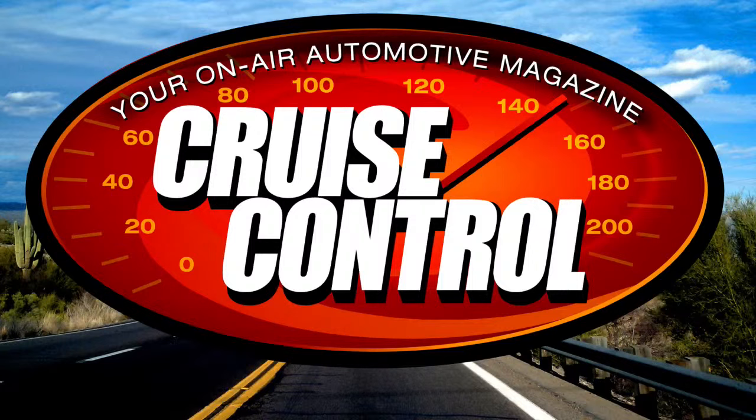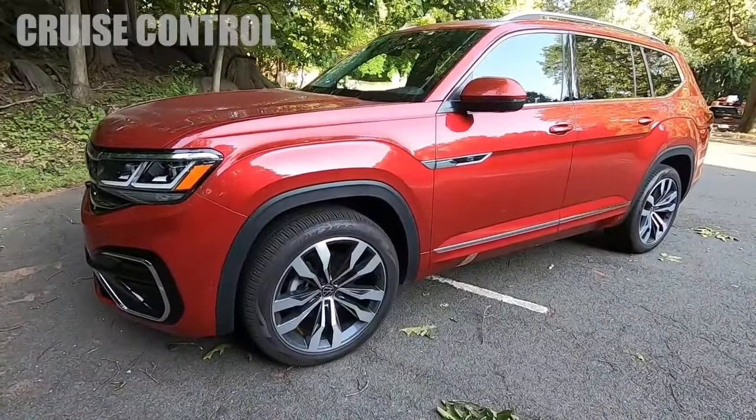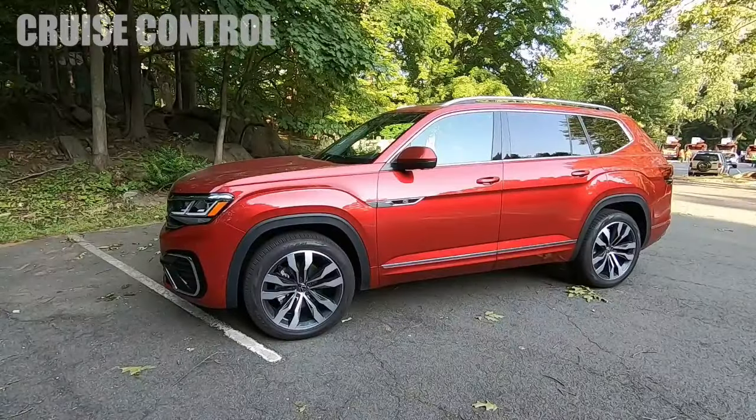And we're coming up. Cruise Control. And welcome back to Cruise Control, your on-air automotive magazine. Fred Staub and Les Jackson. We've got an at-the-wheel review of the Atlas, which is a great, very popular vehicle from the folks over at Volkswagen. This is the Atlas V6 SEL Premium R-Line.